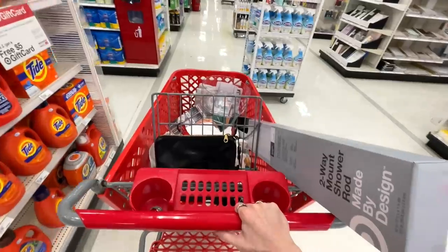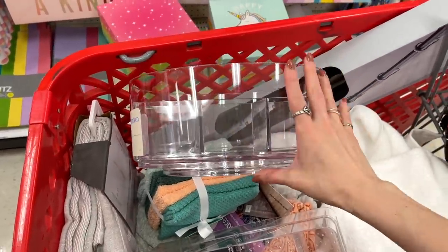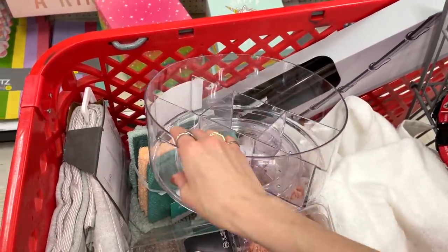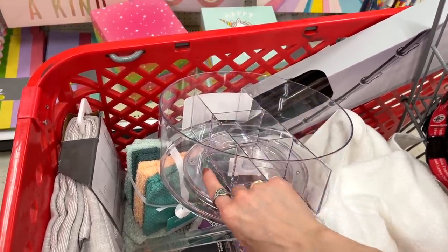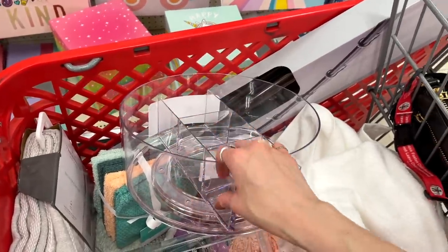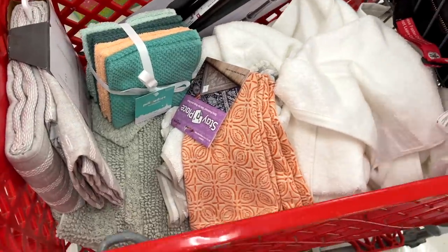We ended up getting way more than we thought. I brought a lot of organizers, but she really needs a better Lazy Susan. Hers is super old and very rickety, and it's not clear, so it's hard for her to actually use it because she can't see. Then we just grabbed towels.